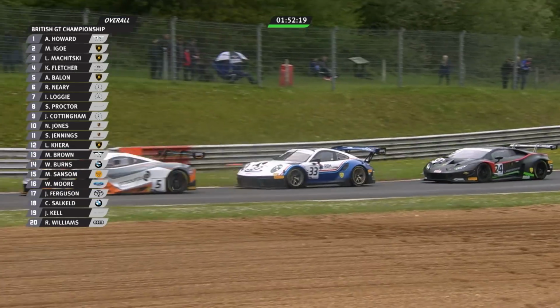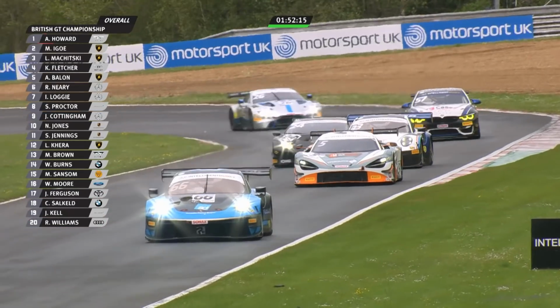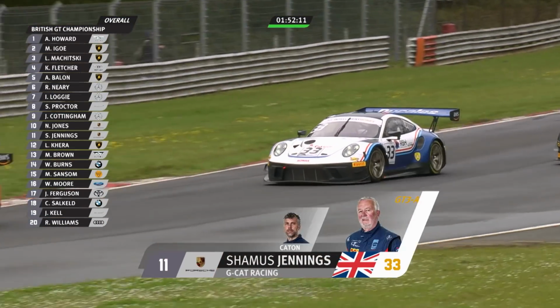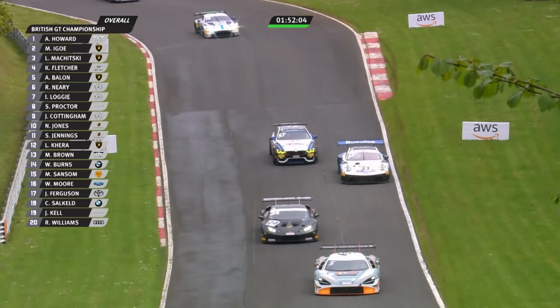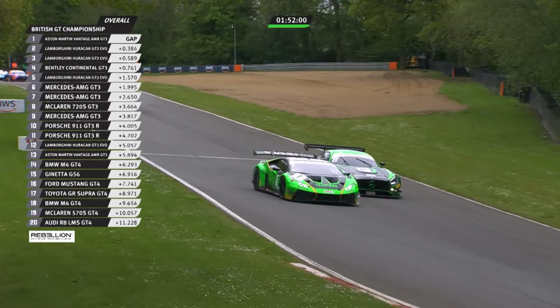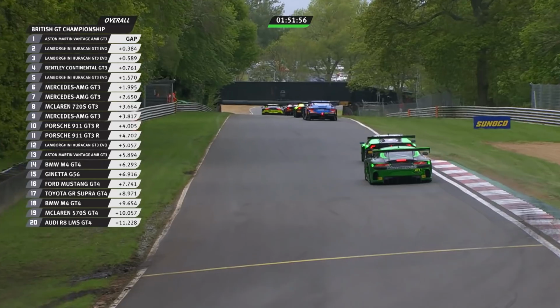Yeah, absolutely. And I'll tell you what, Seamus Jennings there in that GCAT Racing Porsche is also looking really strong. He topped the warm-up times this morning. Read into that what you will, but he's on his toes here to try and get up the inside of Stuart Proctor. This is all getting a bit dicey through Westfield, and now Lucky Carer gets a run on him. And just as I say nice things about Seamus, he ends up losing a place and falls to the back of the GT3 field. And there, Adam Ballon is under attack, look, from Richard Neary. That is for fifth place.